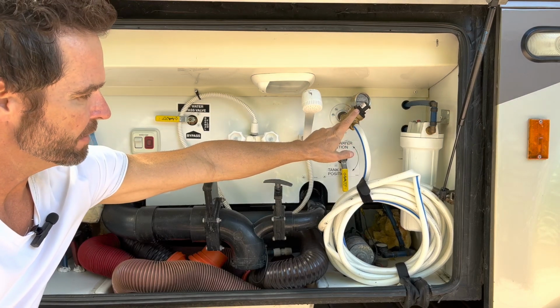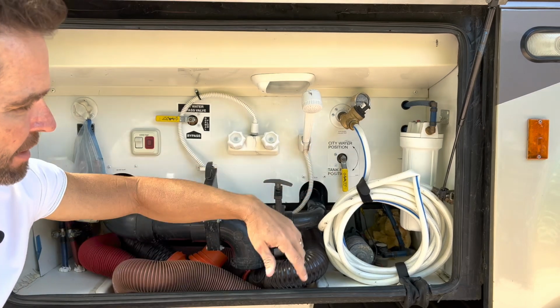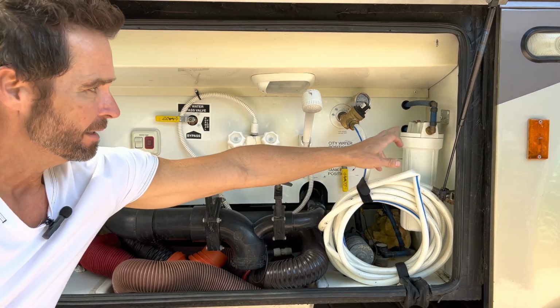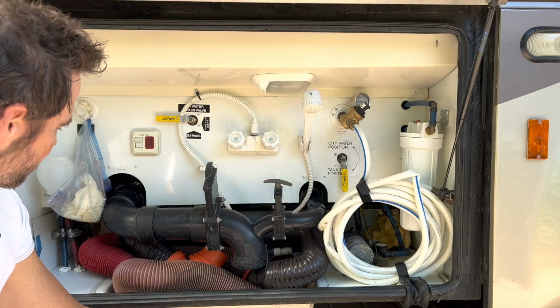We added a pressure regulator just because a lot of the campgrounds had really high water pressure, and that keeps any issues from happening. And then here's a water filter. It's a whole RV water filter, and we just replaced that. So that's brand new there.